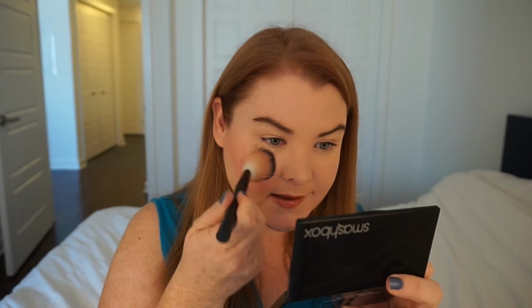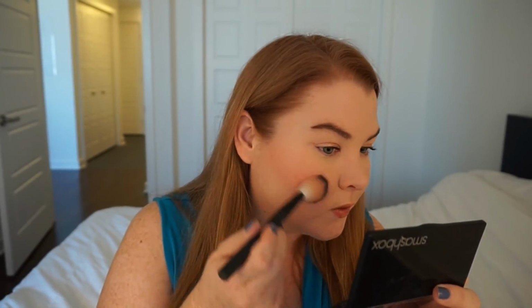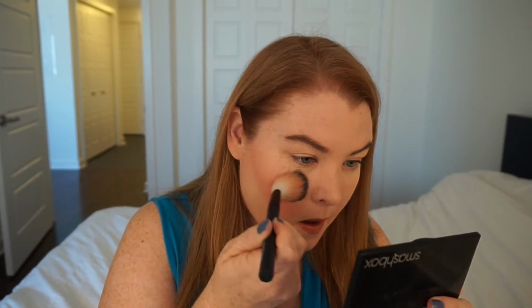It gave me a bit more color than I necessarily wanted, but that's not the fault of the blush. That is the fault of me going a little too crazy with it. Also, it seems I've put it a little lower down on my cheek than I would like. Let's see if I can do the other side a little bit better. Tap it off this time.